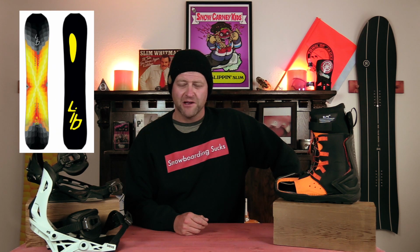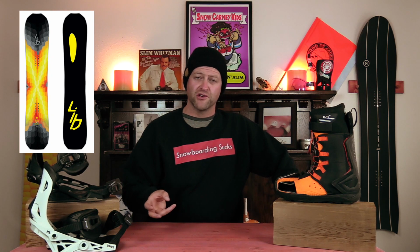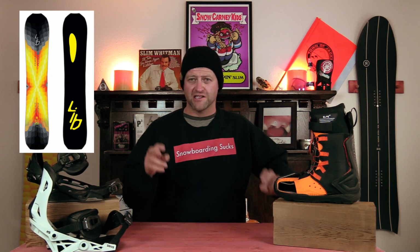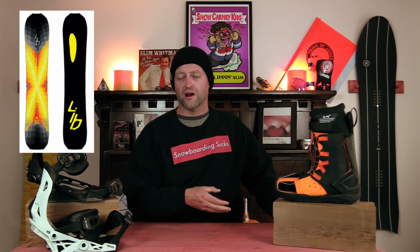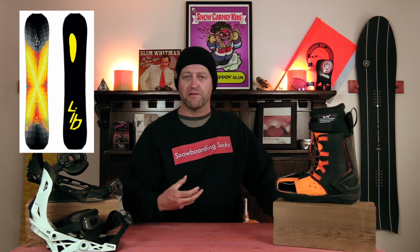Number 4, the Lib Tech Golden Orca. Had an Orca, weren't too sold on it, or you rode it into the ground? Time to upgrade to the Golden Orca. This is the more approachable all-mountain freestyle version of it. It's more twin-ish or twin powder friendly, as they call it. I rode it. I like it more than the regular Orca. It makes sense for just the shaping on it, how it rides.